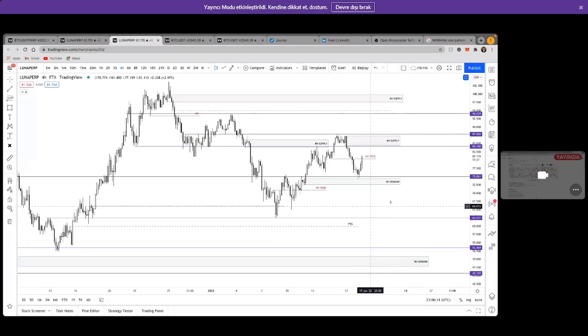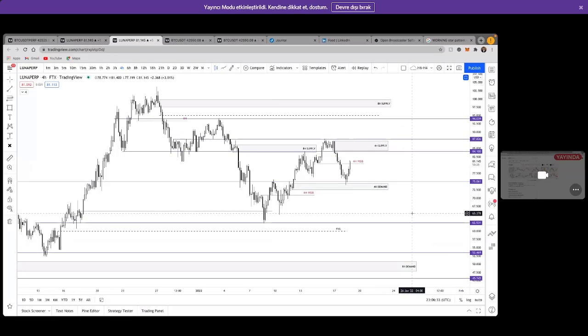Now, from this level, I was expecting price to revisit $85, and maybe after here, tag this resistance. I didn't put the other rectangle on this one because it had already been tagged by this high right here. And as you can see, I swept it into the supply order block. So you have to be aware of those things.